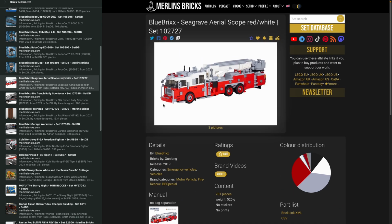At least I personally always find it interesting, and I always keep bringing up these examples. The Seagrave aerial scope. That's basically a fire car, right? The 102727. So this is a set that has not been available since I'm doing this, and I'm doing this for several years now. So this is one of the old ones, and it is a reminder that BlueBrixx is one of those brands that basically don't send sets into EOL. If there is a demand, they will bring back older sets.